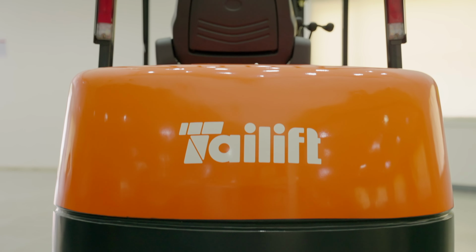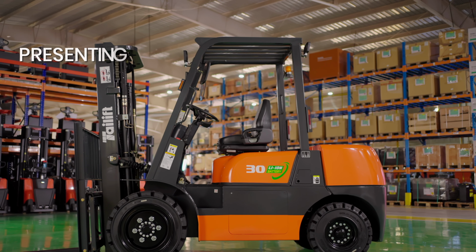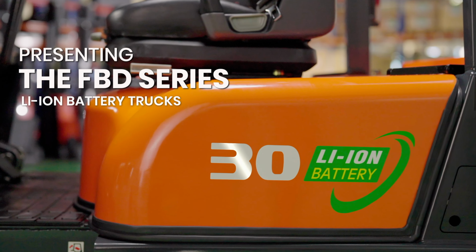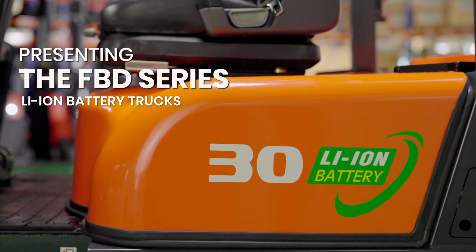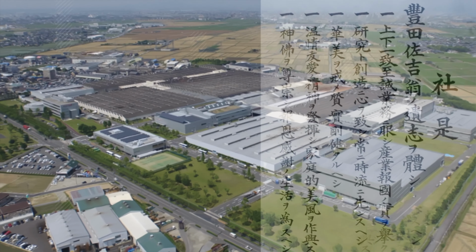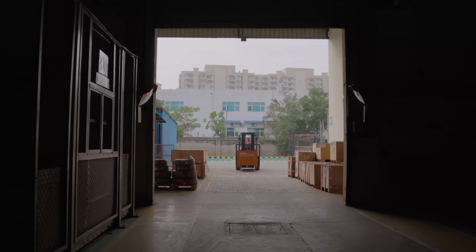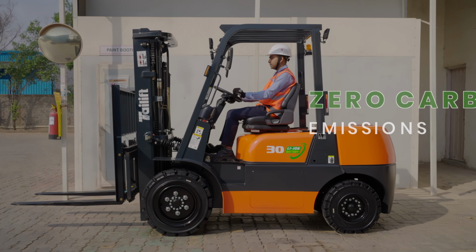With an eye on the future and a commitment to sustainability, we are proud to present our top-of-the-line lithium-ion battery forklifts, the FBD series. Continuing with the philosophy of Toyota Industries Corporation to offer products and services that are of high-quality standards, FBD series trucks aim for safe operations and zero carbon emissions.